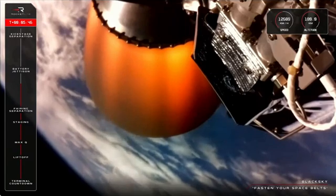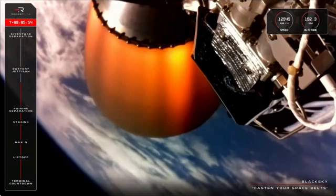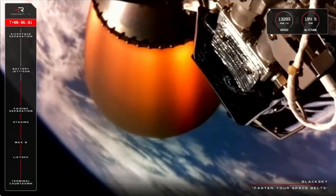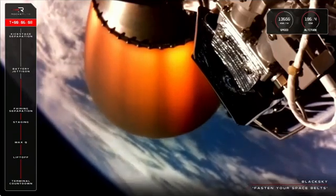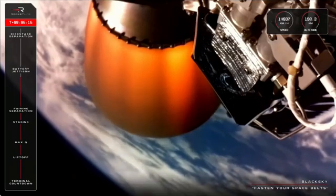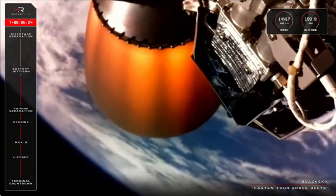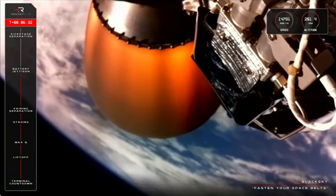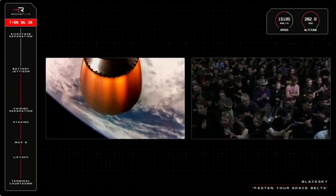Guidance is nominal. 200 seconds remaining. HEB discharging nominal, approaching up thrust in 30 seconds. Throttling down. Battery jettison confirmed. Confirmed hot swap successfully.